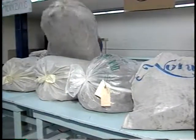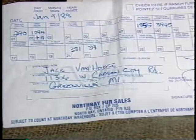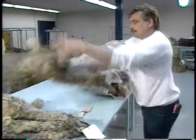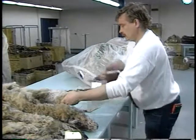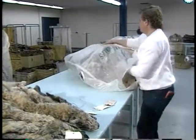The first criterion used to sort furs is geographic origin. Furs arrive at the auction house from all over North America, both Canada and the United States. The characteristics of fur vary from one region to another. These differences occur in the texture, color, and length of hair, and in the thickness of the leather.